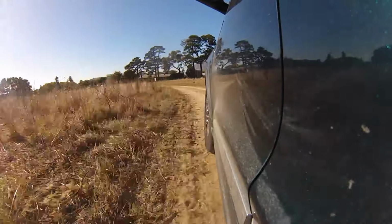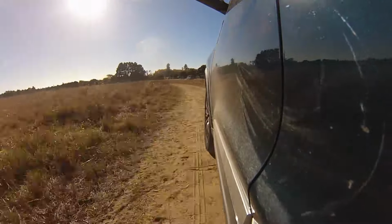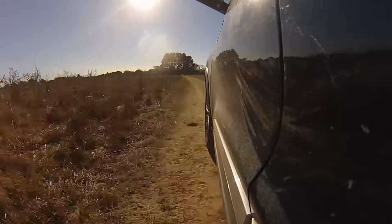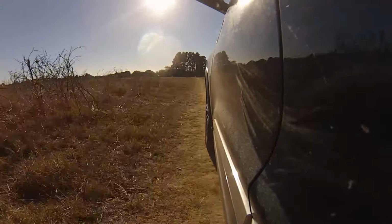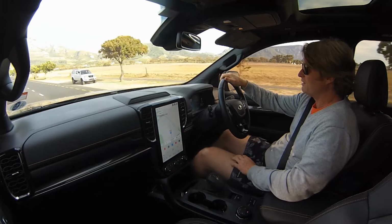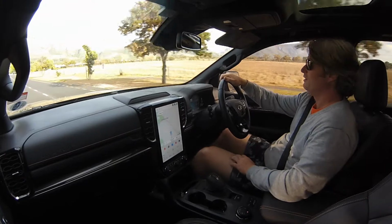So off-road, this thing is phenomenal. I haven't taken it on any tight twisty bits, but I know, having driven the Everest before, it's got the low range, it's got everything you need off-road. And then when you want to put the power down, but most people are going to be driving this on the road. And there you go, that is just kick you in the back of your pants power.